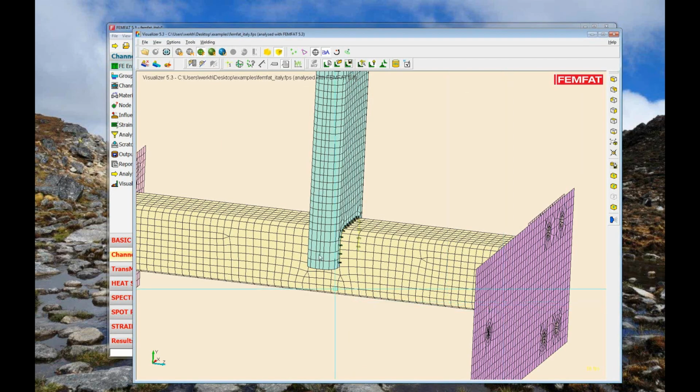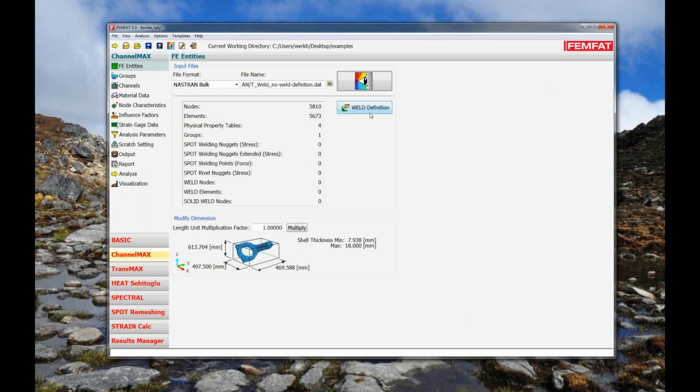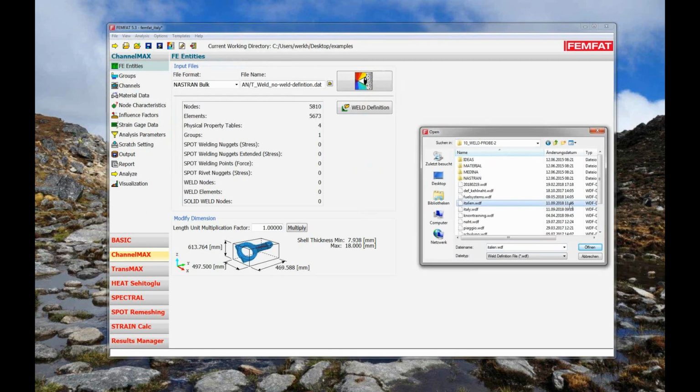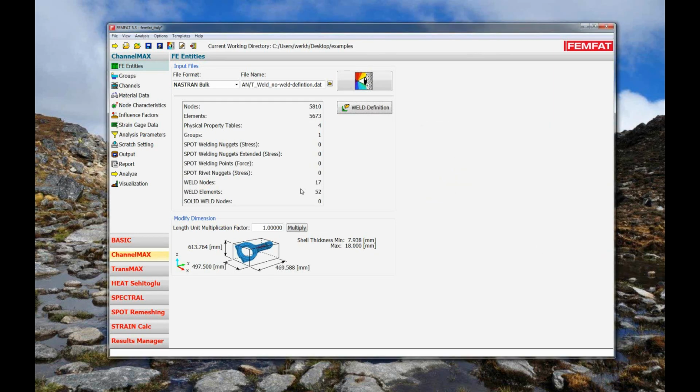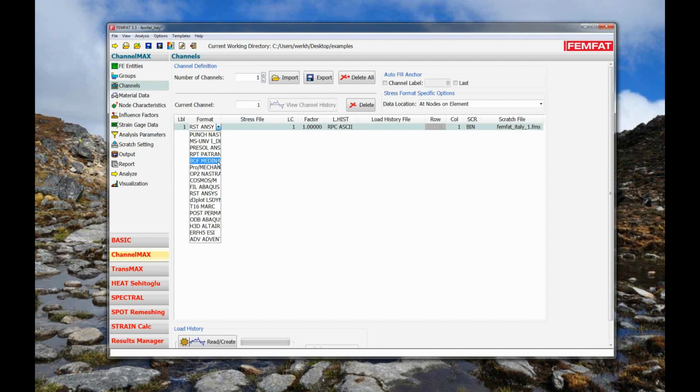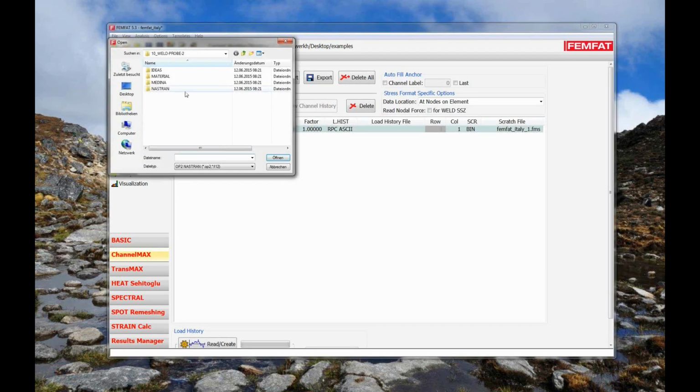So we are now in the visualizer to save the weld seam definition. This could be any other engineer. The visualizer also starts up standalone. And for the fatigue analysis, the fatigue analyst starts here and says, well, we have a weld seam definition just made. We open this. There are 17 nodes and 52 elements affected by the weld seam definition. I take, for example, just one channel. I do have an OP2 file result.